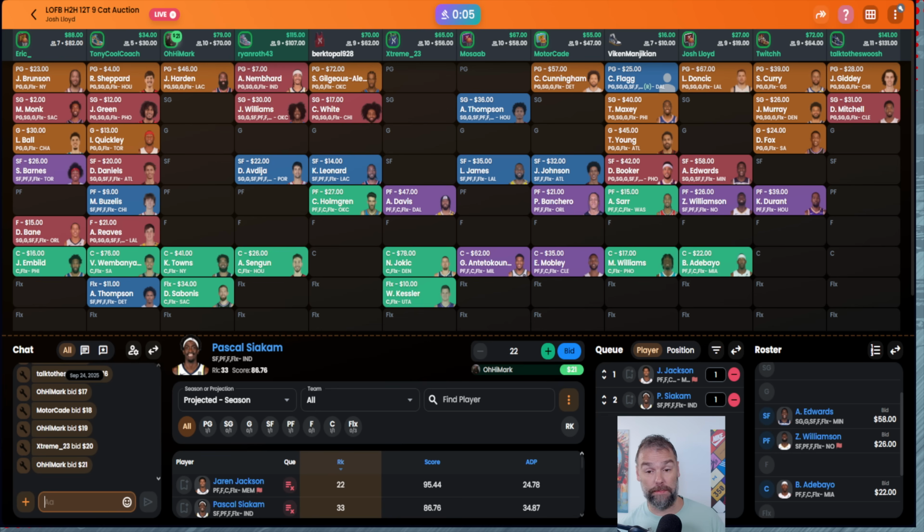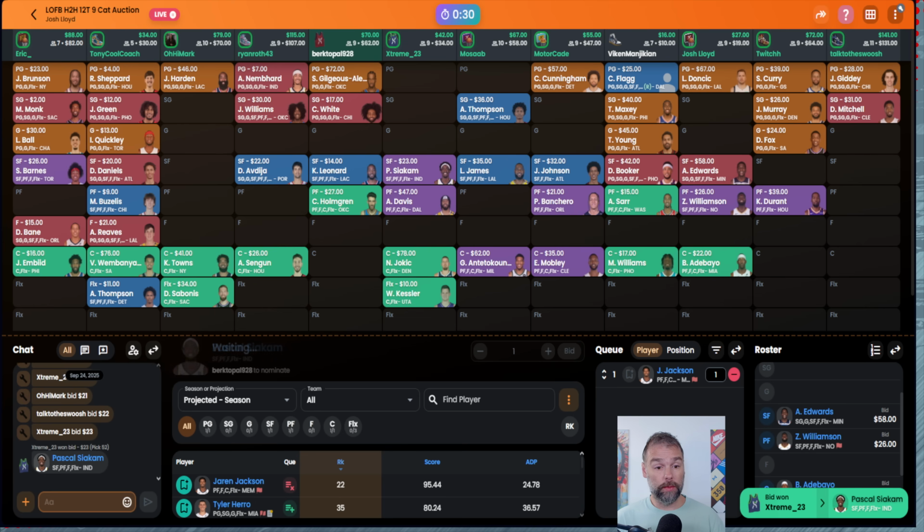All right. Obviously, I haven't bid on anyone for a while because I can't. I've only taken 4 players. Siakam up to 22. I do regret that Zion pick a little bit at the moment, even though I think he could beat that number very easily. I just didn't need to spend that much on him. Oh well. Siakam at 23. Okay. Now, let's have a look.